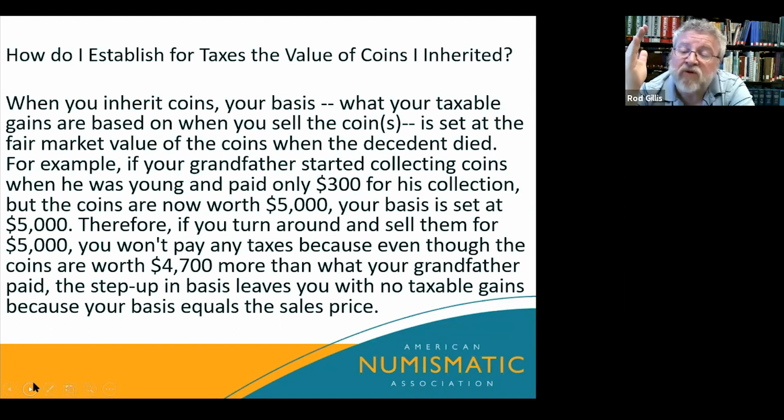What the value of the coin was when your grandfather passed away is the fair market value of the coin. So people are always worried, how am I going to find out when he bought the coin and how much he paid for it? Doesn't matter. It only starts when he passed away. Whatever the value of the coin is at that time, and the difference that you sell the coin for when you eventually sell the collection, that's the tax basis on the inherited collection.